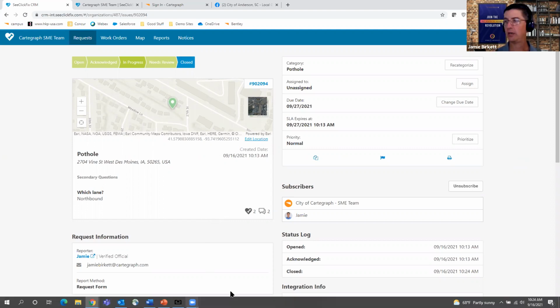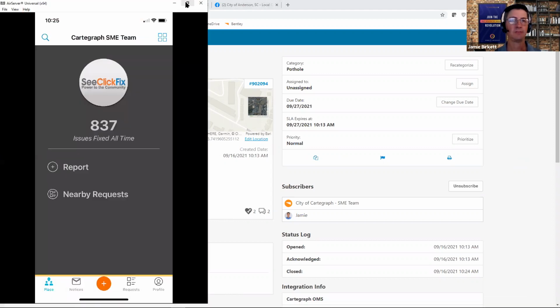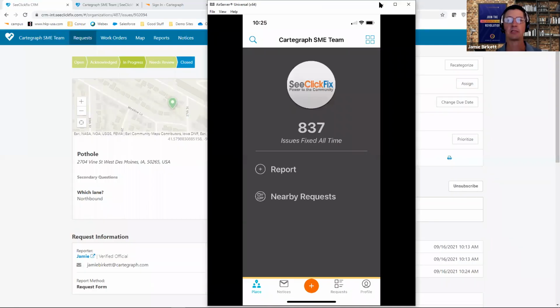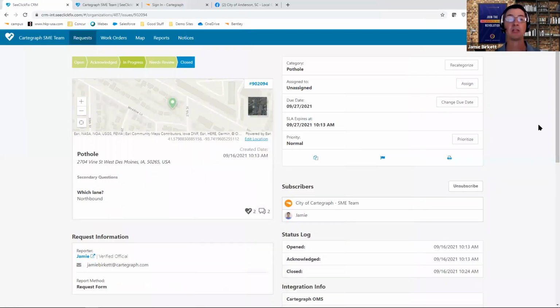So real quickly, now what I want to do is earlier we looked at the mobile app, and I'm going to pull it up again just very quickly to show. Basically, this is just the out of the box SeeClickFix app. So let's talk about how we can administer some of this public information on the back end of SeeClickFix.